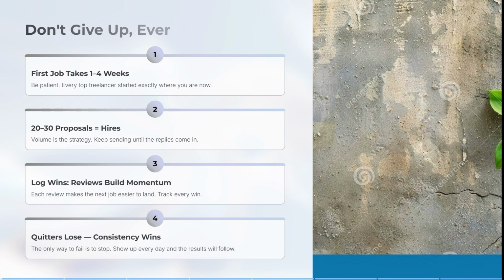And the last thing is, don't quit. Stay consistent, continue to submit proposals, and push hard. You will get that first job.